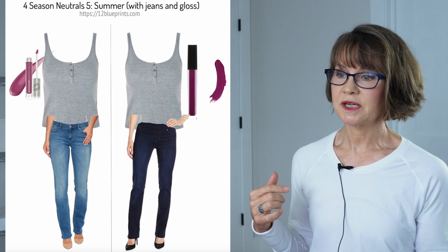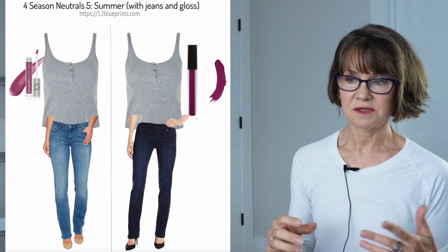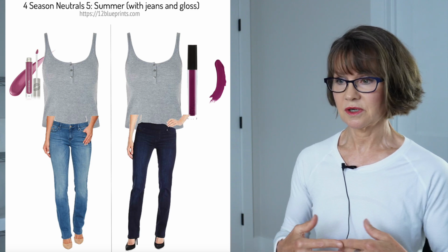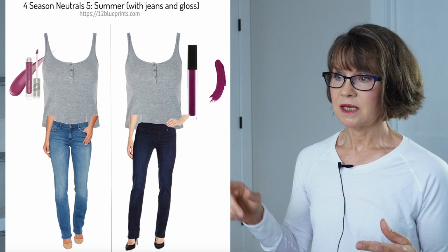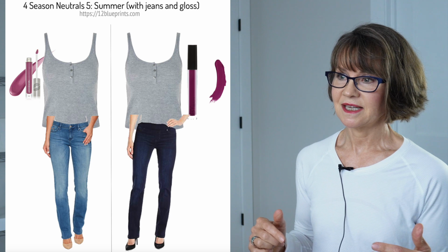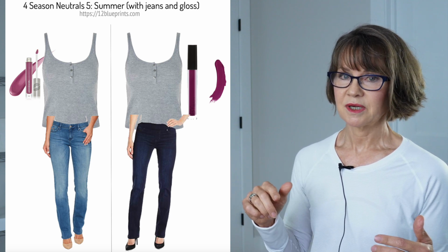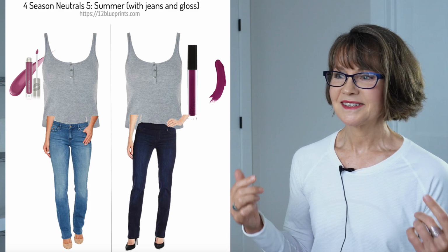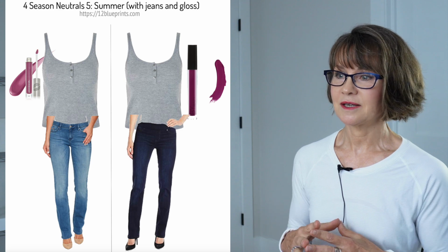So an example here, summer on the left, the tank top and the lip gloss, the tank top and the jeans. Looks balanced to me, looks peaceful, looks agreeable. Everything shows up as much as everything else. On the winter side, you're looking at the jeans and the tank top, the jeans and the lip color. That lip color, anybody got a feeling of the tail wagging the dog? The tank top is the dog. I'm still choosing summer for the tank top.